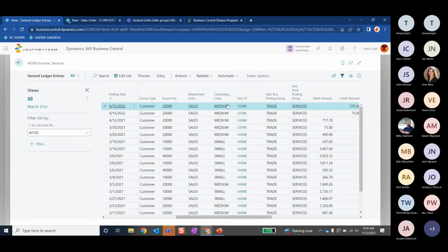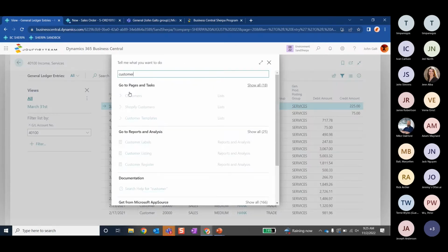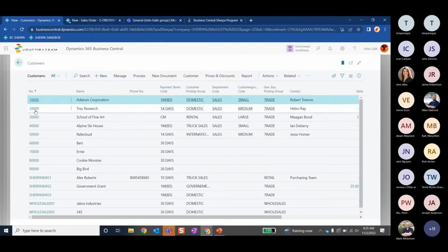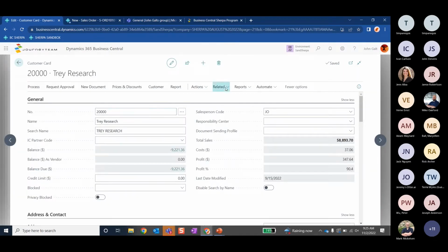So if I wanted to run a report showing my income, right, show me my revenue of services by customer group. Are we selling more to medium or small? We can then begin reporting that because of dimensions. Dimensions will be created, and then you have the ability on each individual customer or vendor or item or general ledger account to customize and default these dimensions.